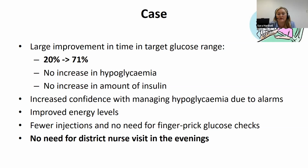Her energy levels were improved, she said, and also the benefit of having fewer injections and no need for finger prick glucose checks. And again, something to consider is that this lady, while she was on the system, didn't need to have the district nurse visits in the evenings because the system was doing all the work for us.